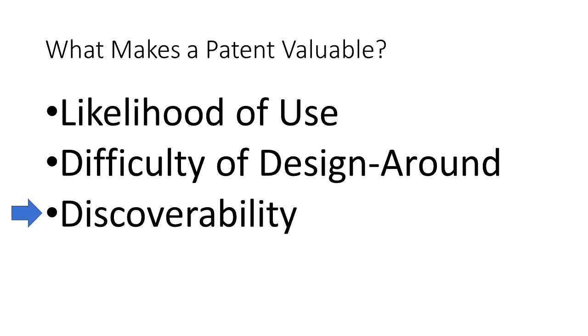The next aspect is discoverability. If everyone wants to use your invention and it's hard to design around, but there's no way to know that someone is using your invention, then it will be pretty hard to get people to pay for using your invention. So let's dig into this aspect in a little more detail.